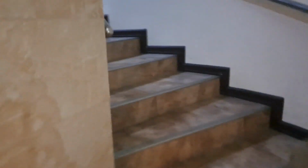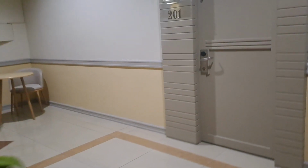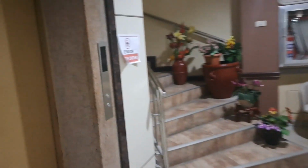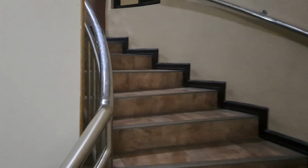Here we go. Up the steps. So at the moment the elevator isn't working here. I think it's been out of action now for maybe nearly 10 days. Would you say it's 10 days? Maybe it's been out? Yeah, something like that. So we're on the 5th floor. So we're getting plenty of exercise at the moment.